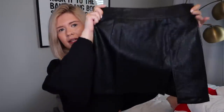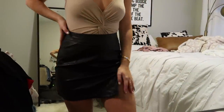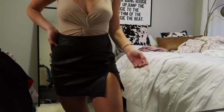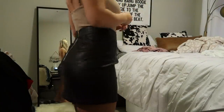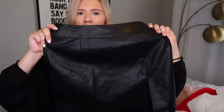Next up, I got this skirt that I think I'm gonna wear a lot in the upcoming months just because it's a great going out piece but also kind of good for the holidays. It's this black pleather skirt with an awesome slit in the front. It's very, very flattering on. Oh, I need to remember to tell you guys my sizes. I got this in a size small, or 4 US and 8 Australian size. Fits perfectly. I love it. It's got a zipper in the back. It fits exactly the way it needs to. I'm really, really happy with the skirt. It's a great, versatile piece.